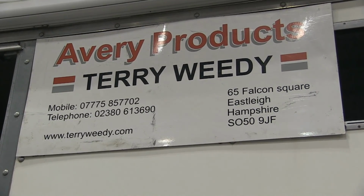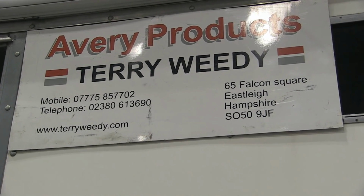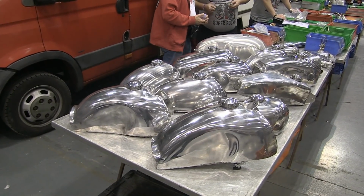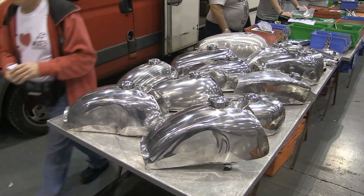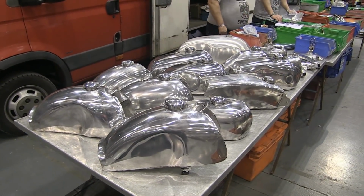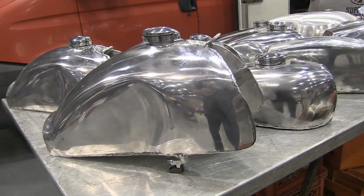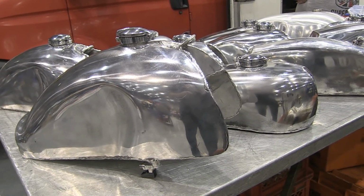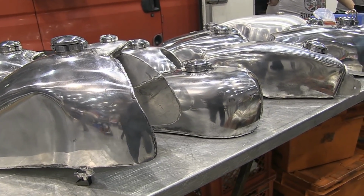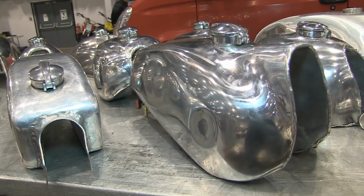Okay, this is Terry Weedy's stand. Terry is an absolute wizard with alloy. As you can see, Terry manufactures these bespoke, beautiful alloy fuel tanks for virtually any make or model of classic or vintage dirt bike. And when you see the finish of the workmanship on these fuel tanks, you can see how Terry's work is always in high demand.